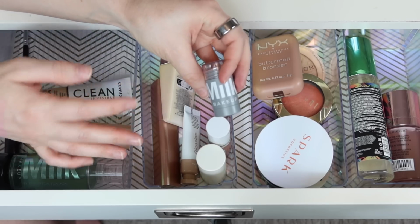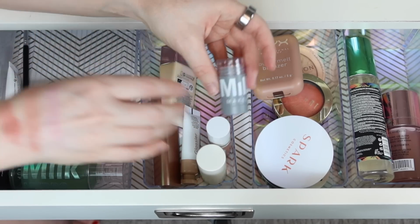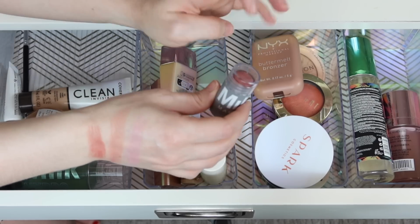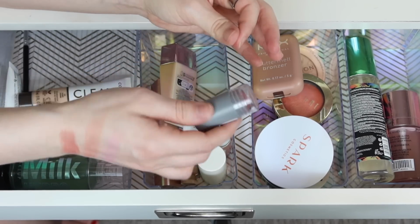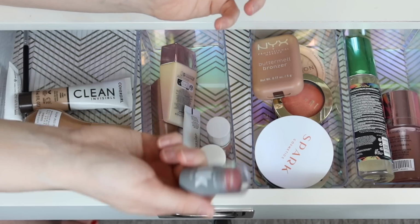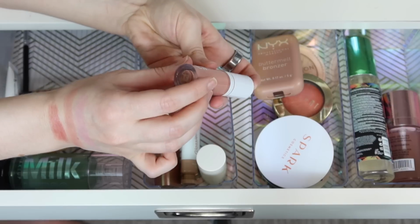I find it easy to work with. Again, it's not too pigmented right away, so you can build it up and not have to worry about that. I like to pick it up on my brush from the stick. It doesn't apply great directly onto the cheeks from the stick, but that's true for most products like this.